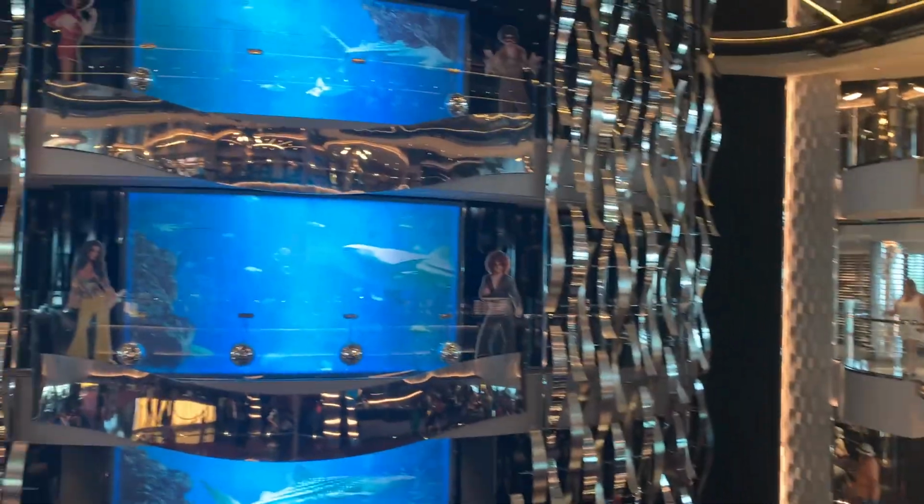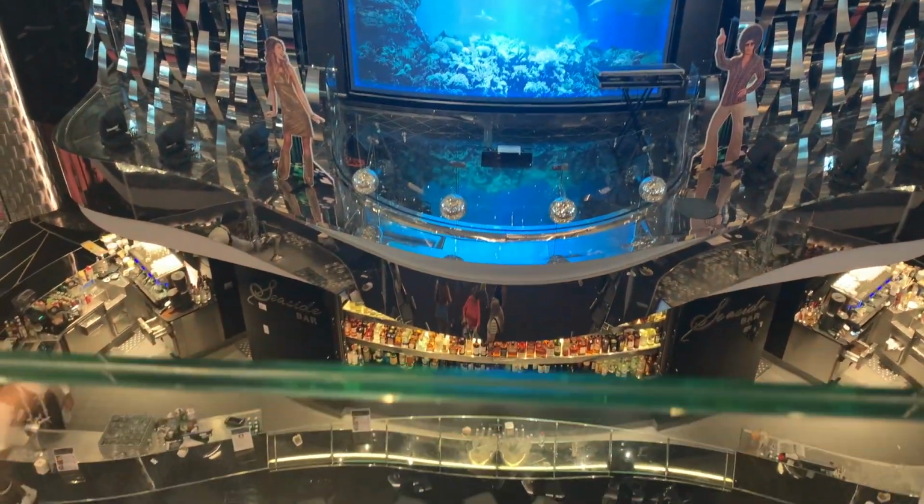Okay. So ito na yung parang pinaka-center sa ship.